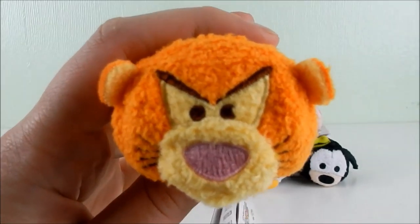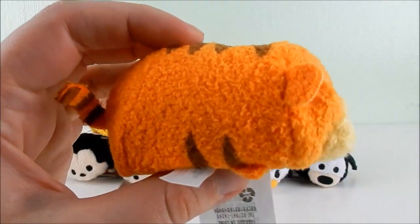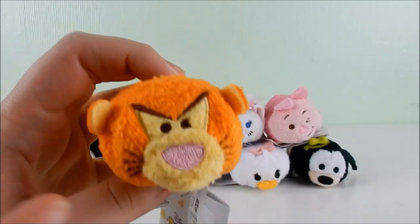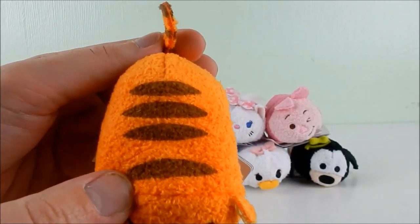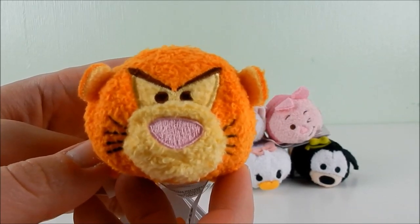So it's like, I don't know what he has to be mad about. All he does is bounce around all day, but he's obviously upset. I like the way they did the mad face, though. They've done angry Stitch in the past, but I don't know. He looks pretty cool. So that's Mad Tigger.